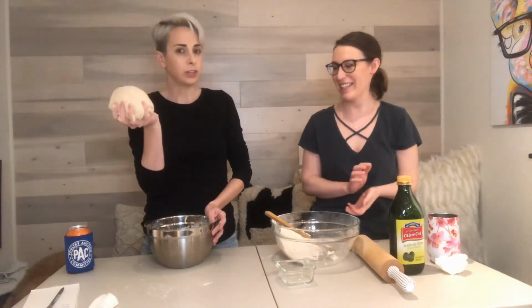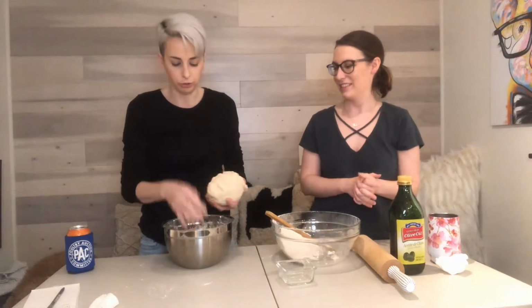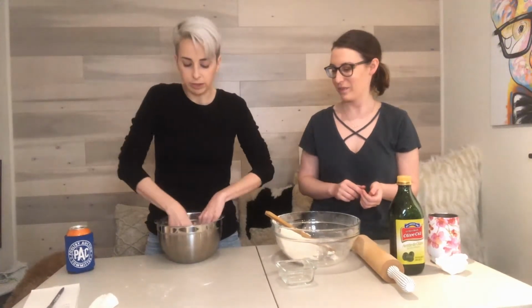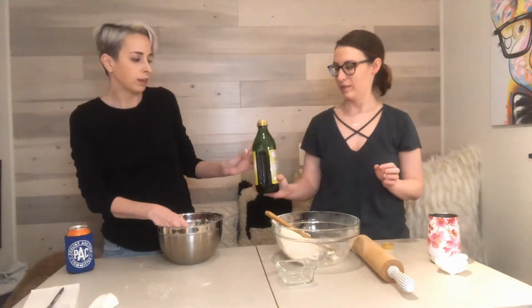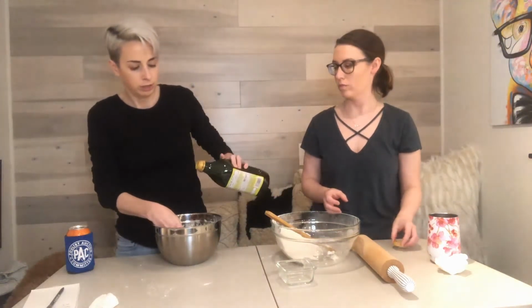Ooh! So this is our dough. I was using my hand to knead this, and I'm actually going to show you. One more thing: we have our salt, we need our olive oil. Olive oil in pizza dough is what's going to give you your distinctive pizza dough flavor. So you need about a tablespoon.